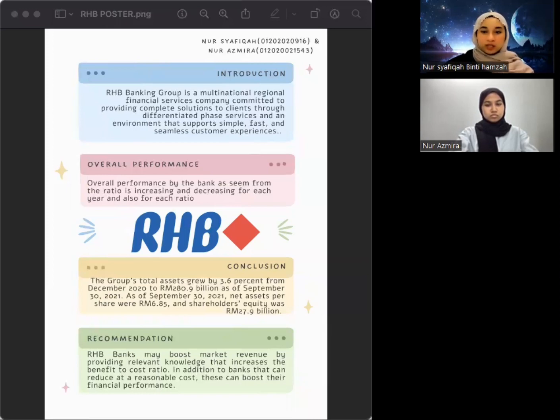And the next one is net non-interest margin. In 2020, the net non-interest margin is higher than 2021, which indicates RHB Bank in 2020 fees and other sources of non-interest income offset non-interest expenses. And the next one is net bank operating margin. In 2020, the effectiveness of the bank at using assets to generate profit is better than 2021.